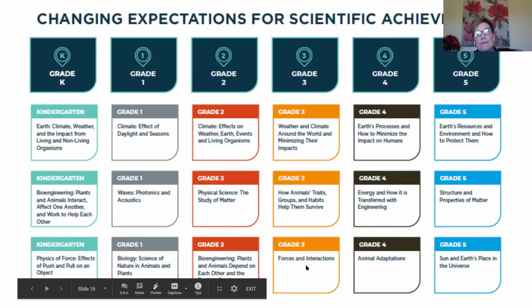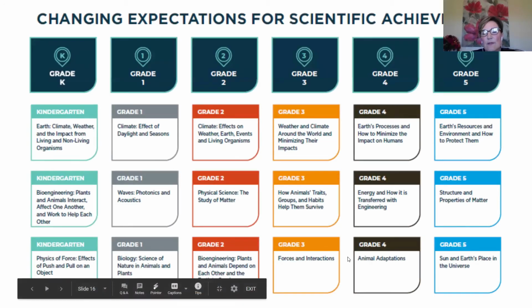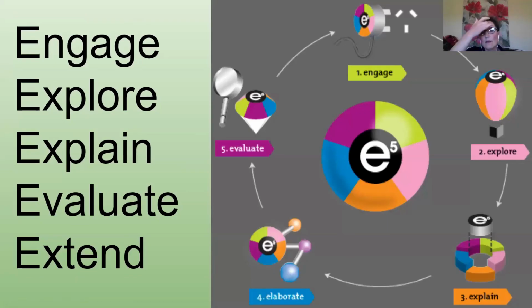Our K-5 kits are organized by topic. So there's one for each grade level for life science, one for earth and space science, and one for physical science. Middle school, I believe there are 5 kits for each grade level.